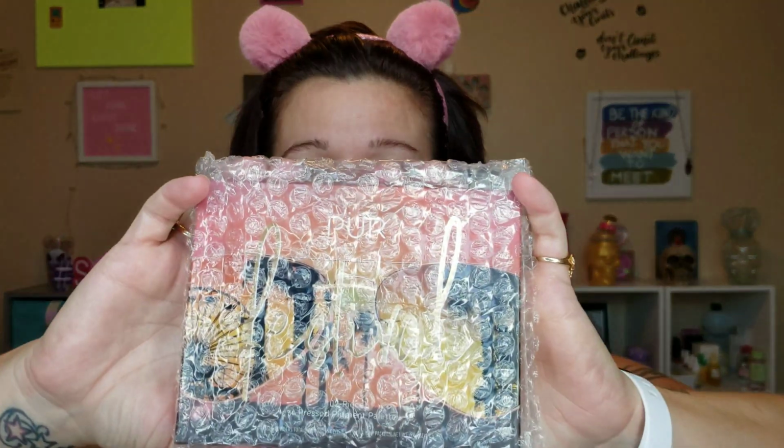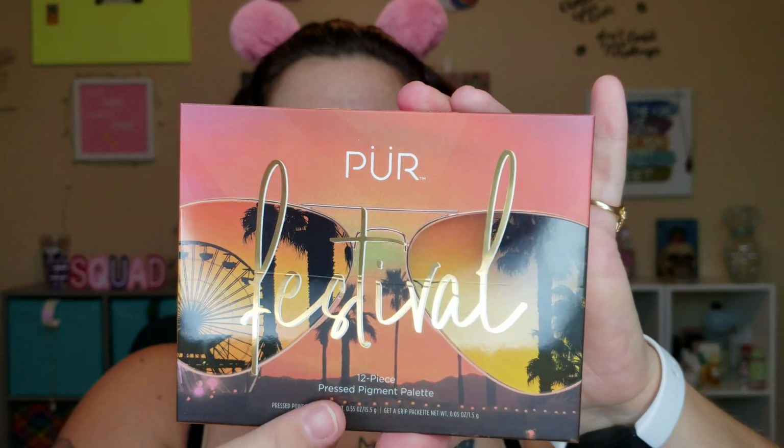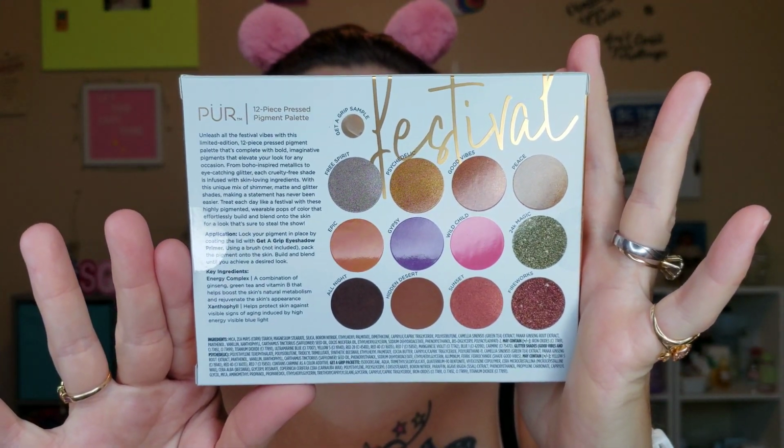But I already see, first and foremost, something that I already have. So I'm not going to obviously play with this. I've had it in the past. But first up, I see the Pure Festival palette. I will at least show y'all what it looks like up close. And those are the shades. We actually received this palette, I'm pretty sure, in a BOXYCHARM in the past. So obviously we'll not be holding on to that. We're going to pass that along and put it in a giveaway or gift away or something like that.